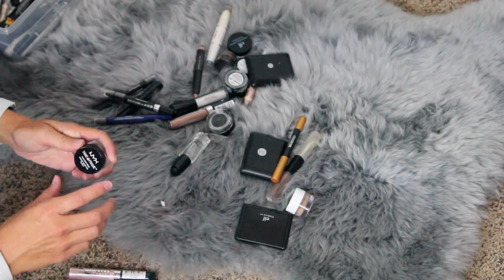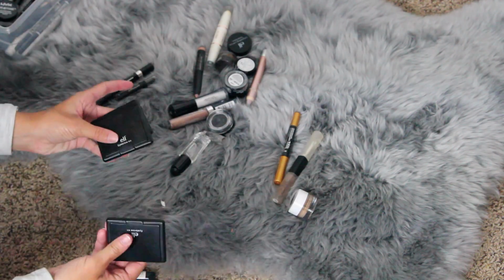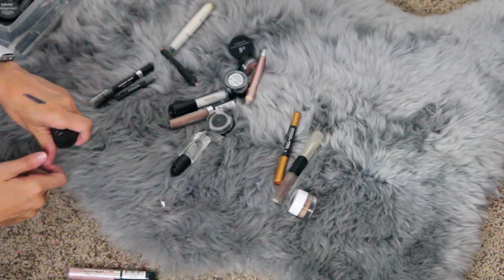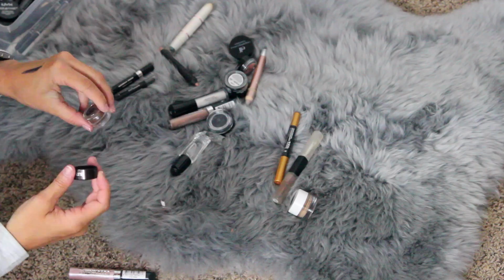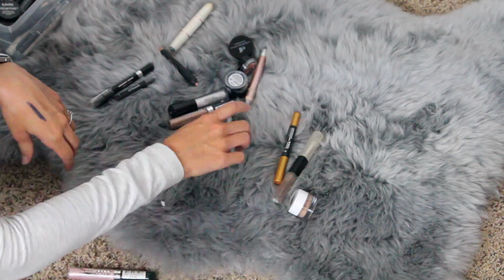This is the black Tame and Frame. I'm going to get rid of that because I can't use that one. These e.l.f. eyebrow kits, I am going to pass along because I don't really use them anymore. I really like this Laura Mercier brow pot, and it's not dried out, so I can definitely still use that. This is in the shade Soft Brown Definer, so I'm going to keep that.